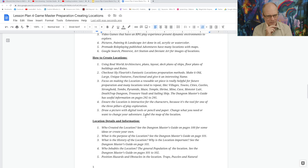like villages, towns, cities, castles, strongholds, tombs, pyramids, mazes, although mazes are going to be different every single time, temples, shrines, mine caves, monster lairs, death trap dungeons, treasure vaults, sailing ships. And then I've got a reference to the Dungeon Master's Guide for 5e. I've got the page numbers where there's a whole lot of stuff around this.